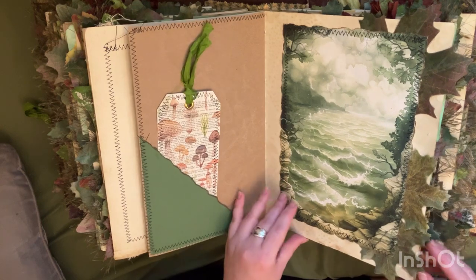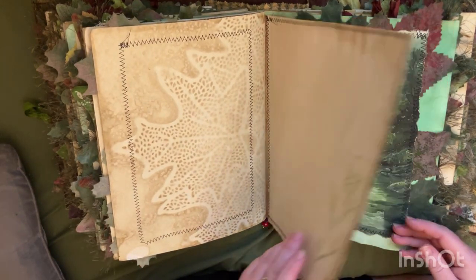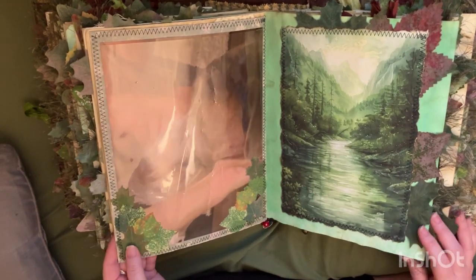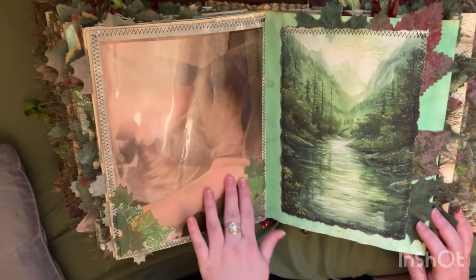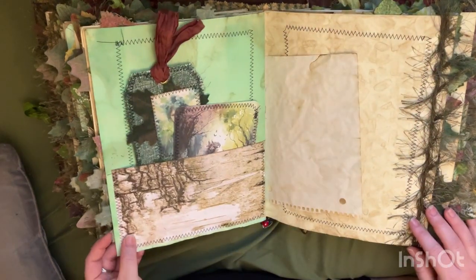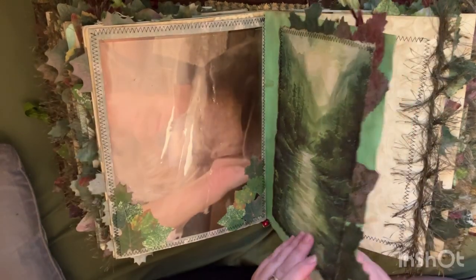Some more water. Just another picture, and that one pulls out. It's done the same way as the other one, with the little page protector sleeve. Hopefully that's showing up and not just glaring too terribly bad. Move it around.